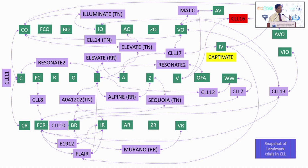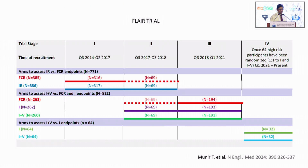And a lot of trials have been done actually. This specifically I put it because it's very complex when you try to read the data, so many trials comparing one with other, it's really very confusing. So this FLAIR trial is a platform trial like the Stampede trial.